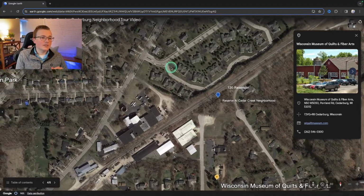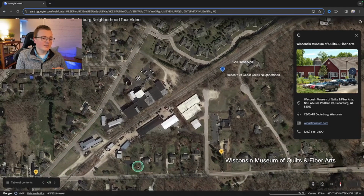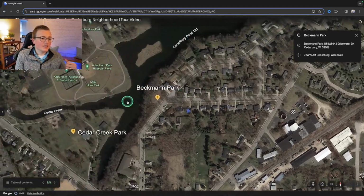It is within walkable distance. You can walk over here, across the street, go on this sidewalk here, and be able to walk over. For most people, they probably won't be making that a regular trip, but it's still there and a cool feature. Next up, we have the Beckman Park.